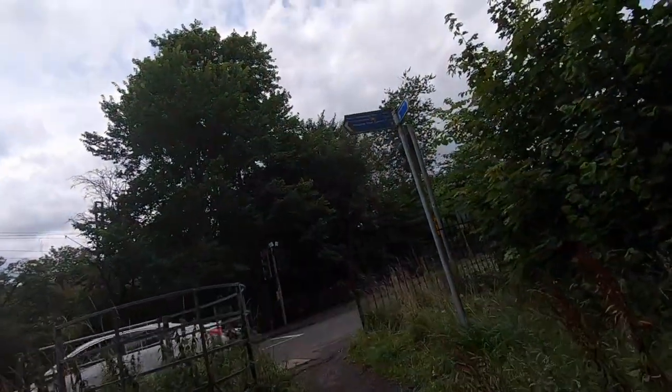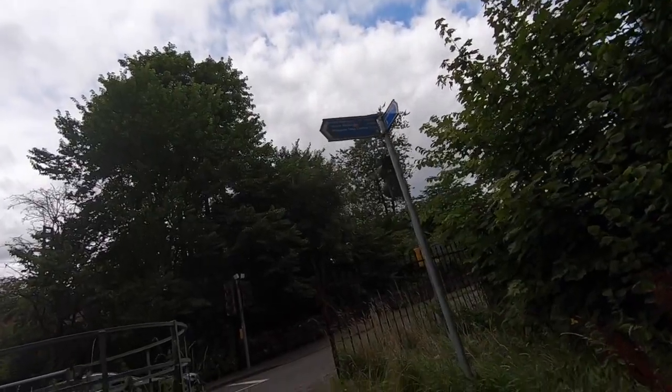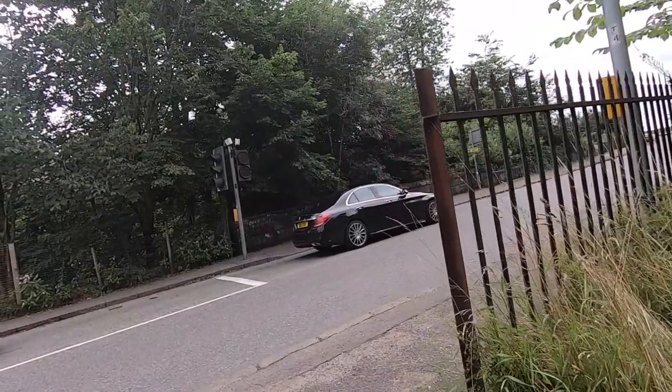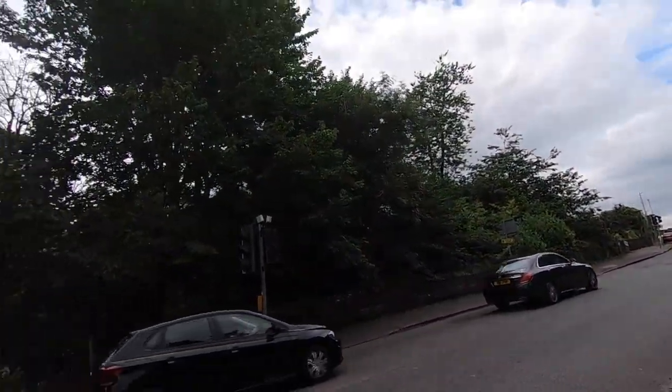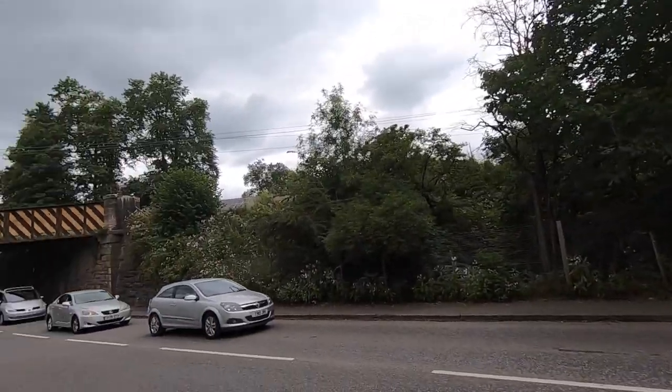West Highland Way, 15 minutes, Milngavie Town Centre, Allander Way. Well, that's where we've been coming along. 15 minute walk to the station.